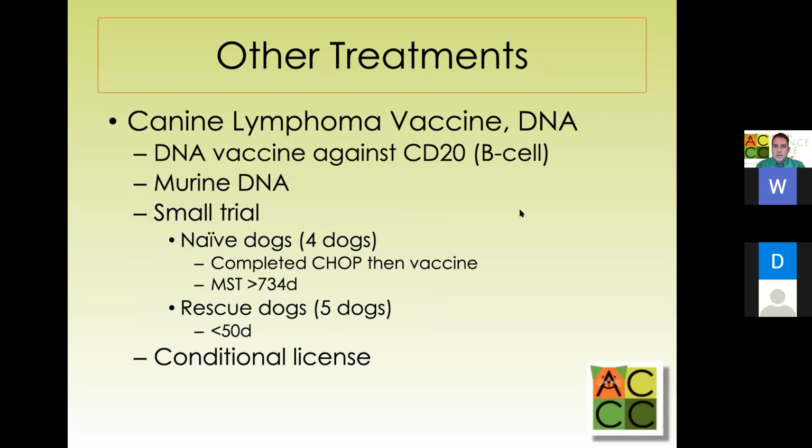There is a canine lymphoma vaccine that's produced by Mariel. It has a conditional license as well. It's a DNA vaccine against CD20, which is a marker for B cells. So it's really a B cell lymphoma vaccine. It's similar to Mariel's melanoma vaccine, where they're using xenogenetic technology. So for the melanoma vaccine, they're using human DNA. For the lymphoma vaccine, they're using mouse DNA.